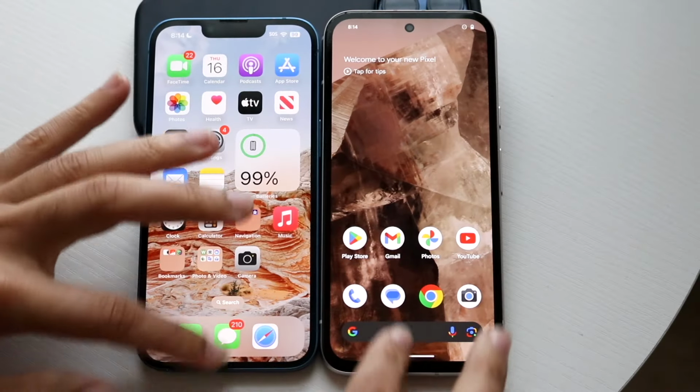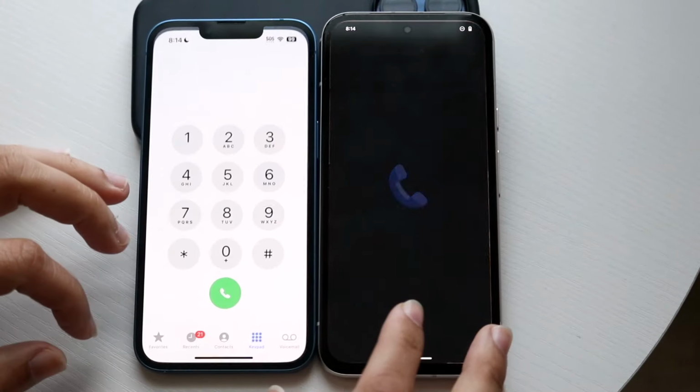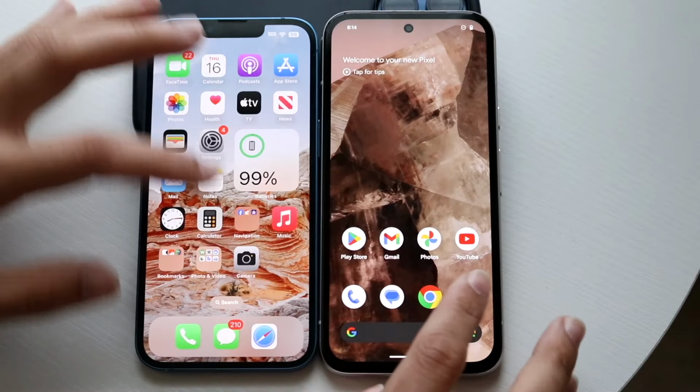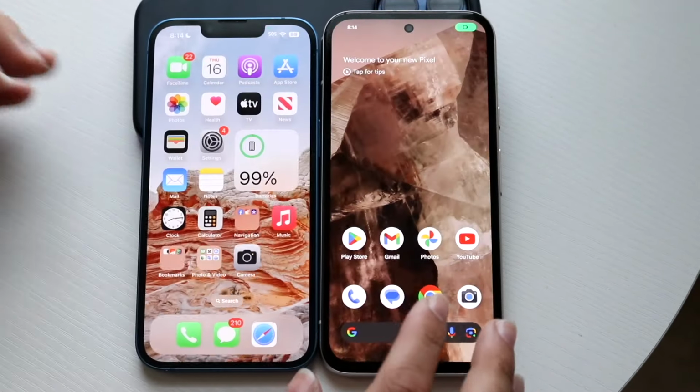Okay, there we go. All the apps are clear in the background, so let us get into it. Phone calls, 3, 2, 1. Okay, let's go into music, 3, 2. I don't even have it. Camera, 3, 2, 1. A little bit of glitches on both. Nothing crazy happening on both.